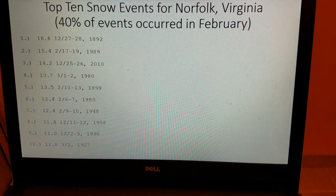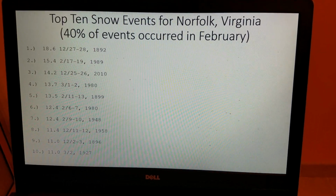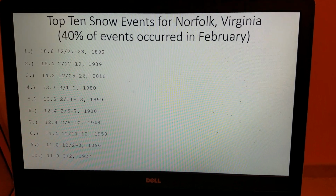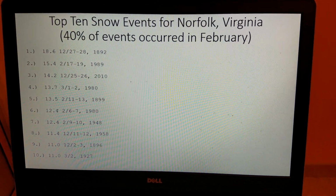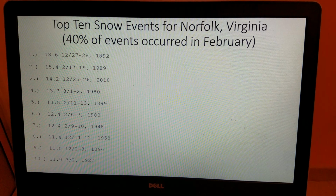Now, I did want to show you, as we head into February, what typically happens in February. The 1st to the 15th of February, climatologically, has the greatest chance of measurable snowfall in southeast Virginia. We have just happened to have a very snowy January. But we've got to keep this in mind.